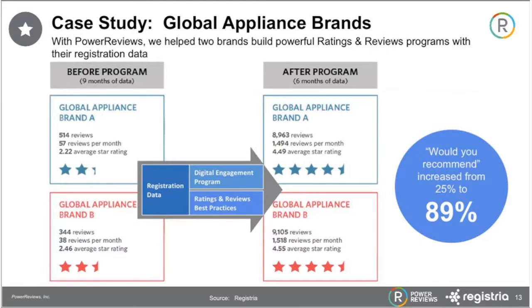So here's a case study, or an example, that we helped 2 of our clients with. They're large appliance manufacturers. We helped them enhance the ratings and reviews program. Doing so increased not only their total number of reviews, but also their average star rating, as you can see there. We did this through customized email programs that drove the customer to a model-specific registration and review page, which was pre-populated with the data we collected to make it as easy as possible for them to convert and complete a review. And we also followed up with a reminder email if they didn't follow through and complete the review.